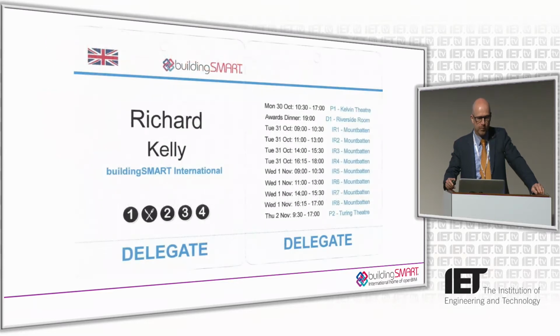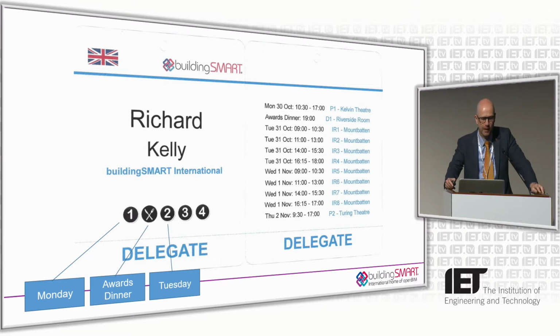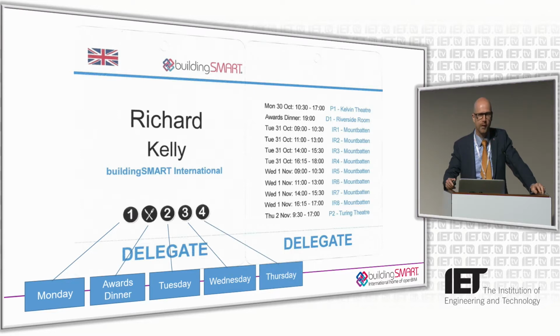Probably just need to explain your badges to you, just in case you haven't caught up with that. On your badge, you will see that there are some numbers and symbols at the bottom. The 1 means that you're admitted into the Monday session. The knife and fork symbol means that you have a ticket for tonight's awards dinner, which we hold on the 3rd floor of this building, where you checked in in fact. 2 means Tuesday, 3 means Wednesday, and 4 means Thursday.